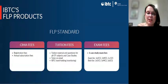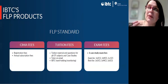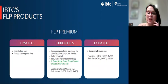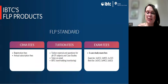Okay, so this is a way to see what is included. There are two packages that IBTC offers. We offer the FLP Standard Package and the FLP Premium Package. The FLP Standard Package again includes registration fee, subscription fee, the tuition material and questions for all your OT subjects, all the material for case studies, the access to the tutor and IBTC monitoring and support, including 6 case study exam fees.